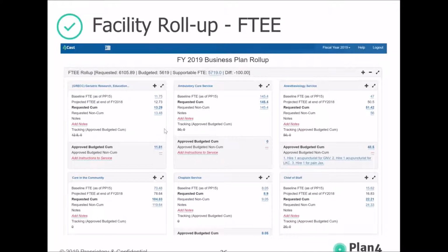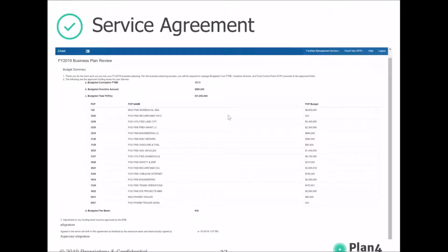And then here's just a view of if you put your leadership hat back on and think about them going service by service and actually beginning to plug in resource approvals, along with additional instructions. This is just one way to do it. Of course, there are other ways to do it. And ultimately, that all comes together to kick out service agreements that can be reviewed, agreed to, signed, and tracked, okay?